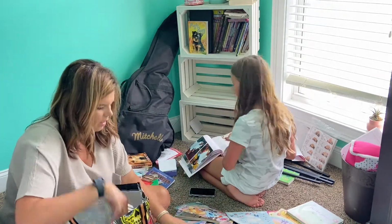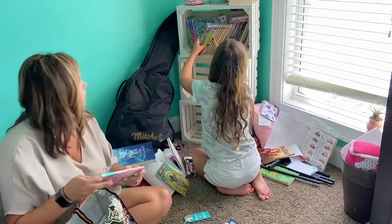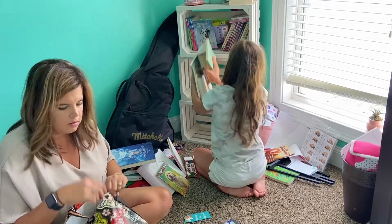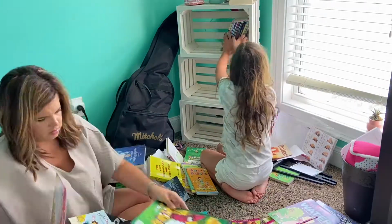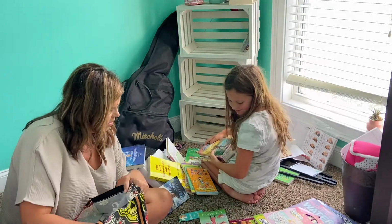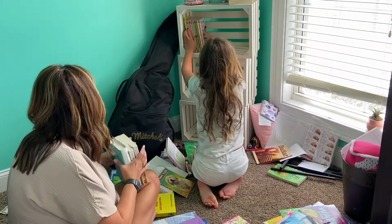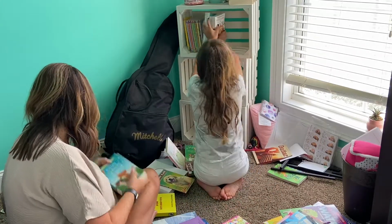The books that she does not want to keep, we are donating to our school library. And then there are some coloring books and sticker books that still have plenty of life left in them. We're going to donate those to the preschool department at our church. And then any books that she wants to keep, she's going to put back up on the shelf so that she can read them whenever she wants.